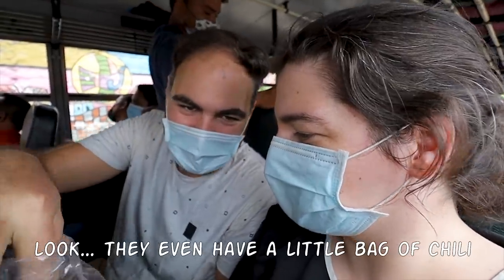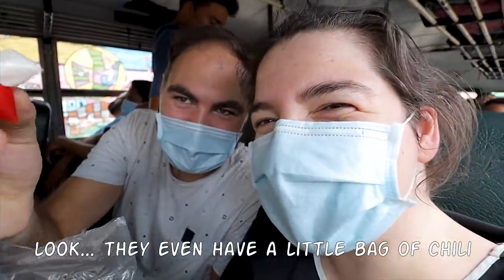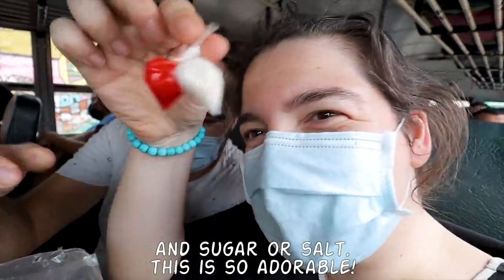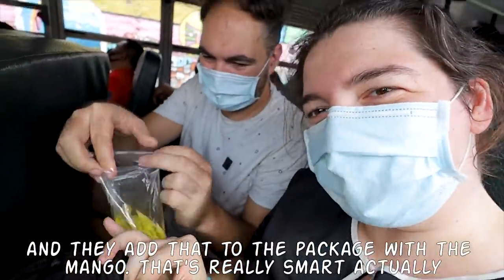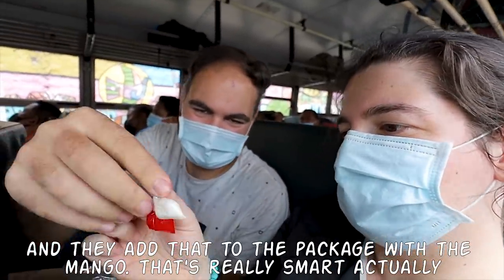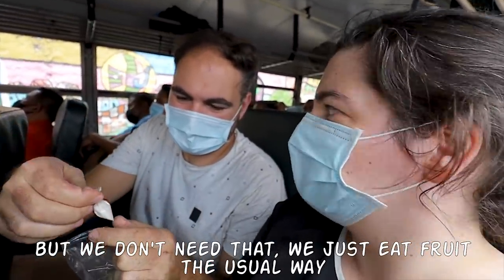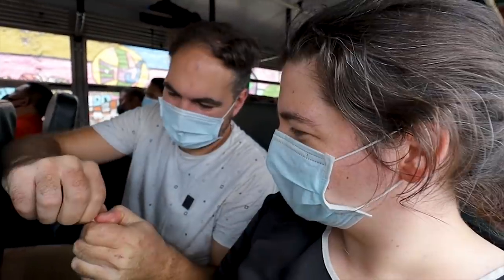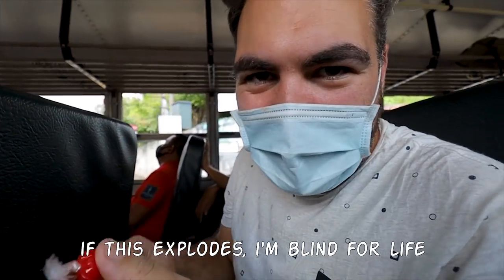I want food. Look, they even have a little bag of chili. And sugar or salt. This is so adorable. And they add that to the packet with the mango. It's really smart, actually. But we don't need that. We just eat fruit the usual way. Sure. We're gonna... Oh yeah, go for it. If this explodes, I'm blind for life.